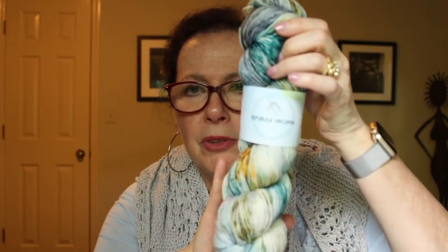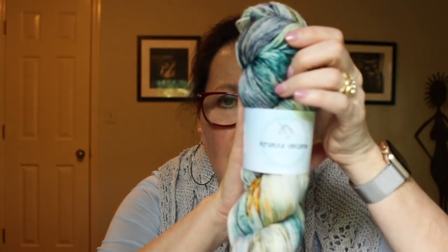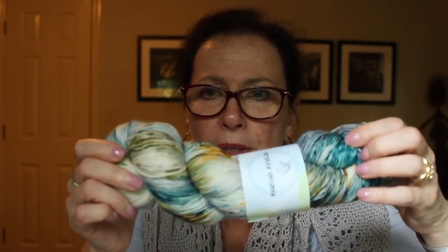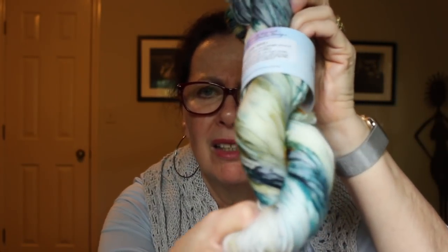Then she threw in, I thought I was just going to get a skein of 30A, and I was so appreciative of that. No, she also gifted me this beautiful skein of what she's calling Starry Night. Oh, it is an MCN, merino cashmere nylon. It is stunning. I mean, just look at these blues and the golds. It is breathtaking, seriously breathtaking.